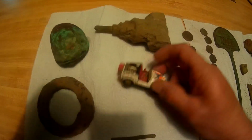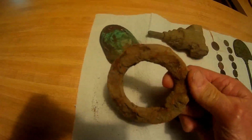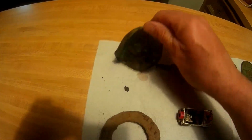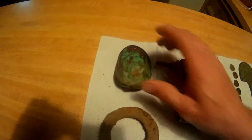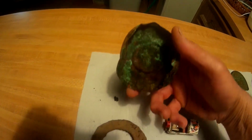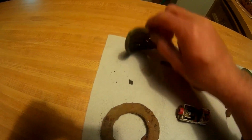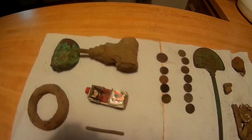Moving over to here, little toy Jeep, piece of copper. This big iron ring, not sure what it was used for. And this piece of copper here was about a foot down. It turns out it looks like it could be the bottom of a can or top of a can. I just don't know. It's been in the ground really a long time. It's really old. Hard to say what it is, but it does have a round thing on here. So I'm assuming it was some kind of can, and maybe that round part was where it could sit down flat.